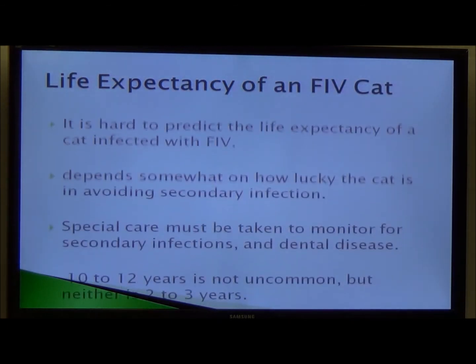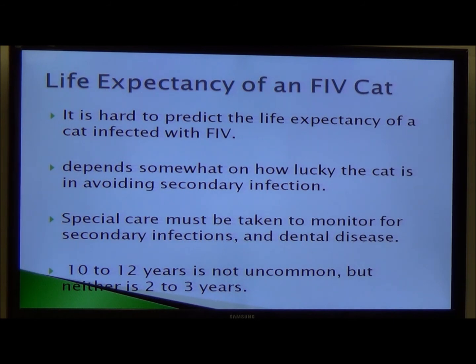Life expectancy. It is hard to predict how long the cat is going to live. I have an experience with a cat, his name was Harley. Before I got my license here, he tested positive for FIV in 1998. And then I was in another practice, and they followed me, and I still saw him, and he died in 2008. So he lived 10 years under my care, and he lived a happy life.